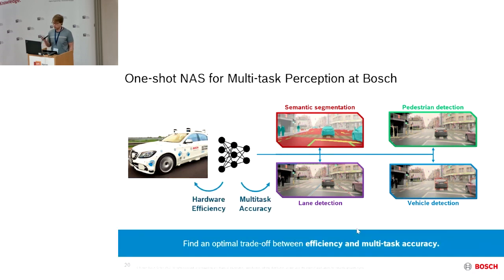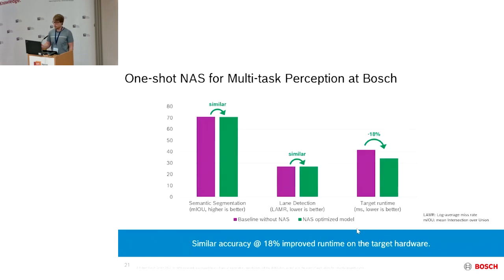And so here you have this contrast that you are, again, limited by the compute that you have in the car and the energy you can consume. And on the other hand, you have a pretty hard problem because you have a single neural network which needs to solve all these different kinds of tasks. And so the results we got here are that, when looking at the performance, it's similar performance. But then when you look at the runtime, you get some nice improvements of around 20%.